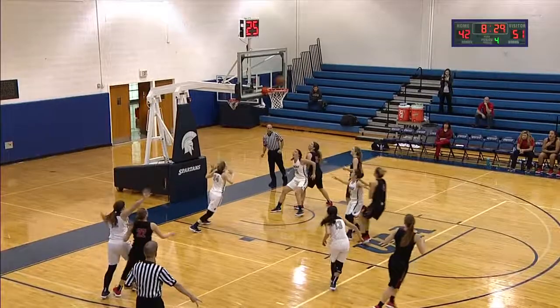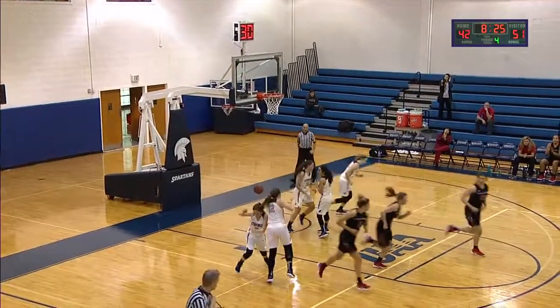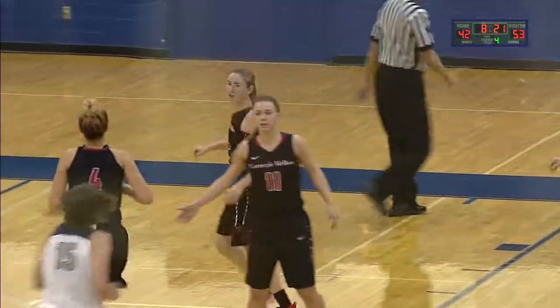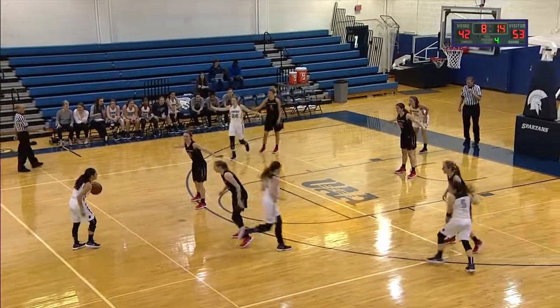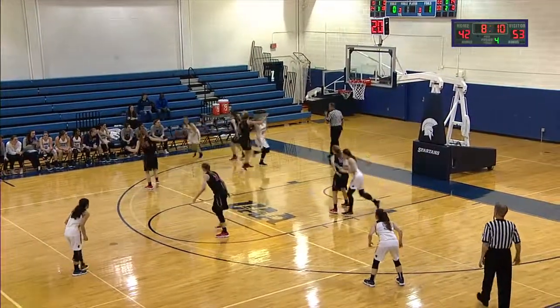Mayberger down the floor. That's Valaire with the shot. She missed it, and the loose ball came right and fell into the opportune hands of Megan Jabe. She's got 6. Yeah, that was pretty opportune right there. One white uniform, two, maybe three black uniforms in there. When you have numbers down low, that favors you.